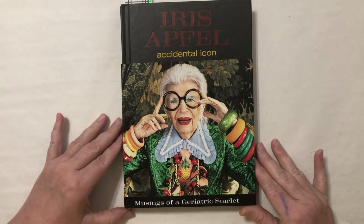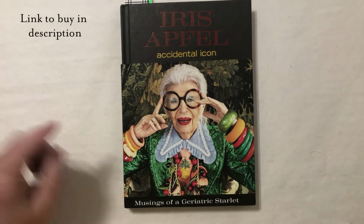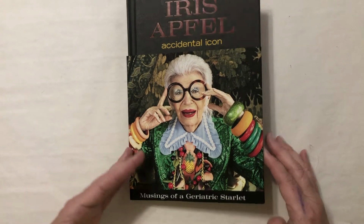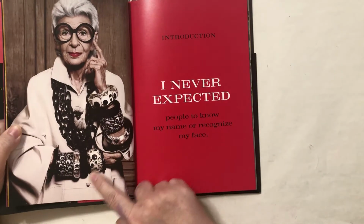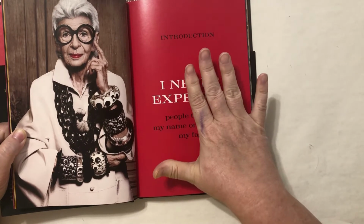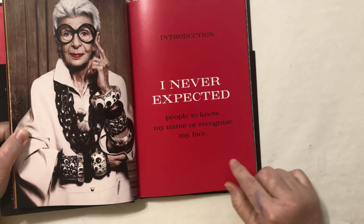This is Iris Apfel's book, Iris Apfel, Accidental Icon, Musings of a Geriatric Starlet. I always want to say confessions of, but you know. Check out this woman's style. Look at these googly-eye bracelets. Oh my gosh, sorry. That's the life of an artist. She's impeccable, and I've got purple on my finger.